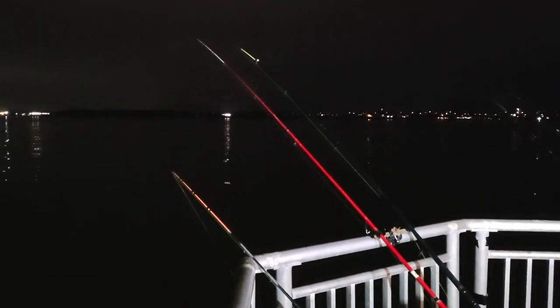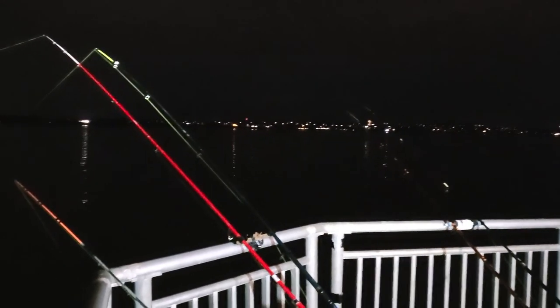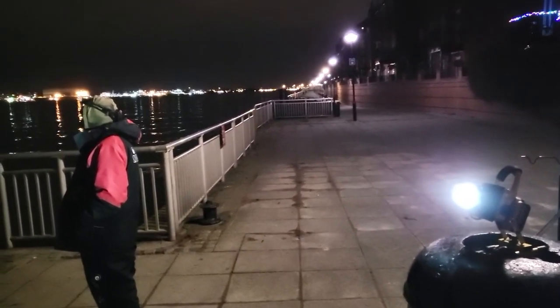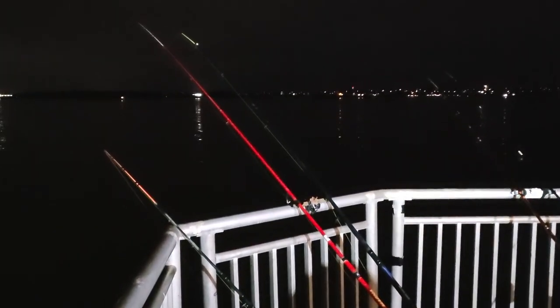Just coming up to high tide now, 8.75 metre tide. It's a bit quiet at the moment, no bite for a while, at least about 20 minutes since our last bite. Come back to you soon if we have any fish.